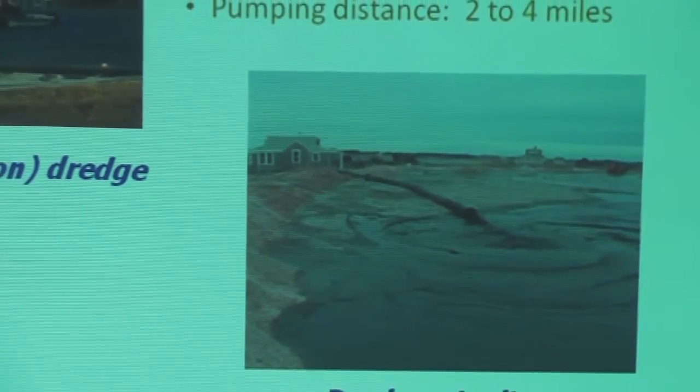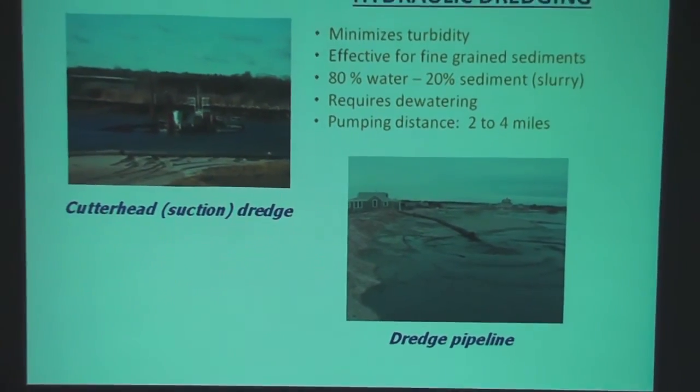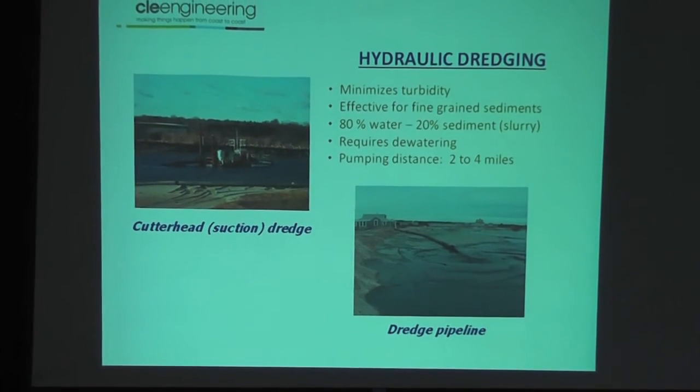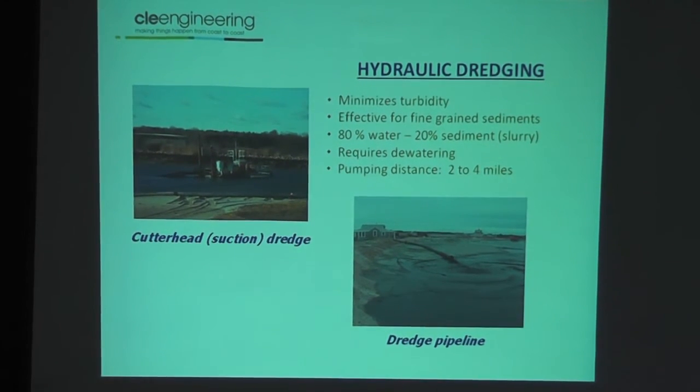And then the beauty of a hydraulic dredge is you can pump 2 to 4 miles. We did a job where we recently pumped a little over 2 miles. They have boosters that can actually physically help move the sediment in the pipeline. But it can get to great distances from where you're dredging and get it to where you need to go without having to have a land-based operation. You don't have to have trucks. You don't have to move this stuff. You can just pump it right to where you want it to go.